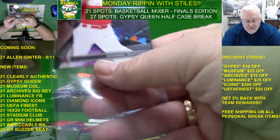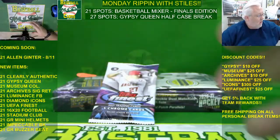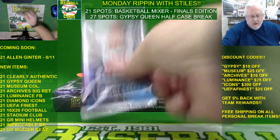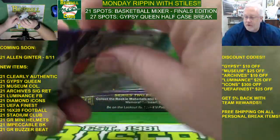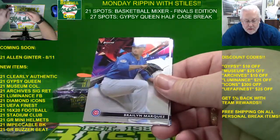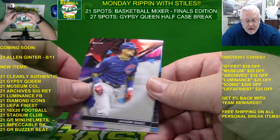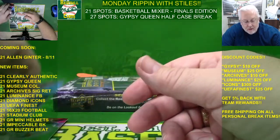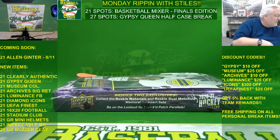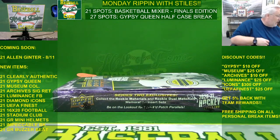So, take a look at that Soto again. It's 51 out of 199. Second of two Topps Finest packs for you, Matt. Leading this one off with Pete Alonso, Braylon Marquez, Torrey Hunter, Finest Masters, Javi Baez, and finishing this off with Kyle Lewis. So that was, particularly in comparison to the last one, what I might characterize as a rather pedestrian pack. But hey, you did get Trout, Ohtani, and a refractor of Soto.